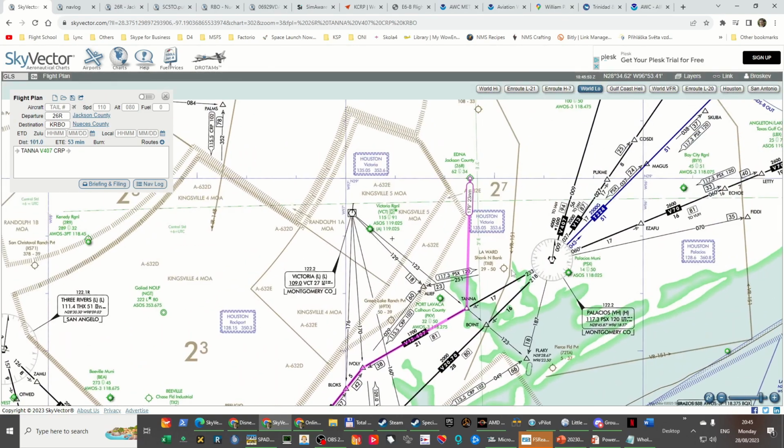There we go. So if I depart north, I will just say myself, okay, well, I want to avoid this MOA. I myself will also simulate the aircraft that doesn't have any GPS. It's more fun in the simulator. So I'll turn right.